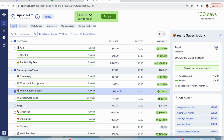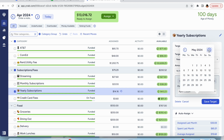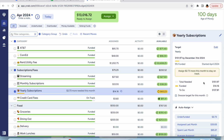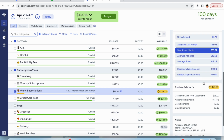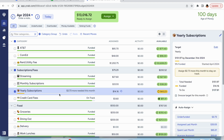So I will edit the target yearly. I'm going to have this due on December 31st. And the amount I need is $151.97, and that's to cover my portion of all of my yearly subscriptions, which is Amazon Prime, YNAB, and then renter's insurance.